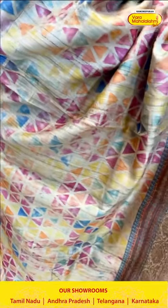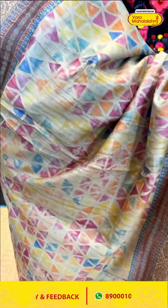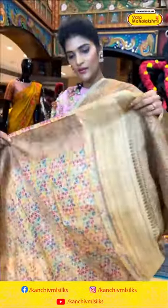This is a beige color saree, body has all over multicolored triangles, body has florals all, pallu has florals in cross checks, with a self blouse.